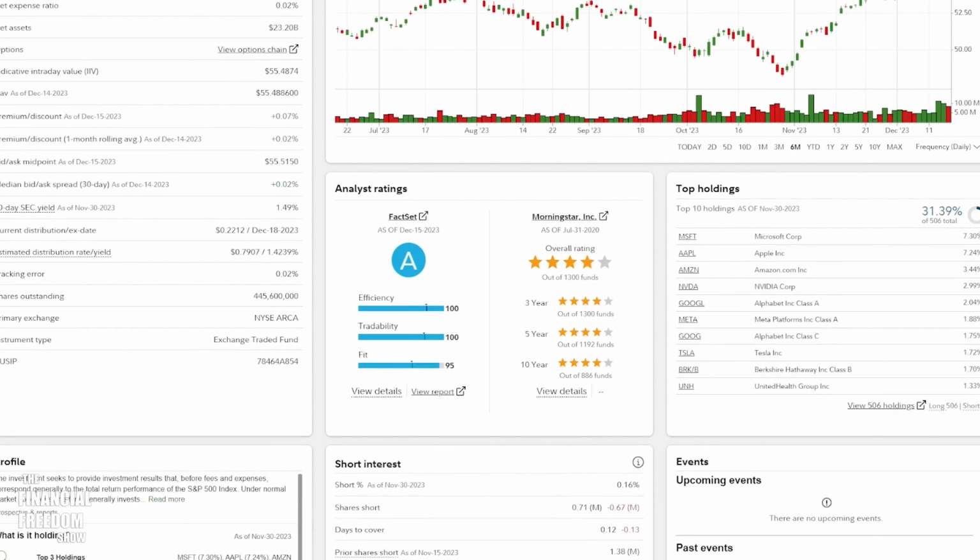As you can see, Microsoft is the top holding at 7.3%, which is interesting because Microsoft just recently passed Apple in market cap. So that's definitely something to notice on this fund. And that's basically for every S&P 500 fund. This just tracks the S&P 500. So Microsoft is worth more than Apple, and that is why it has a larger share of the portfolio's holdings.